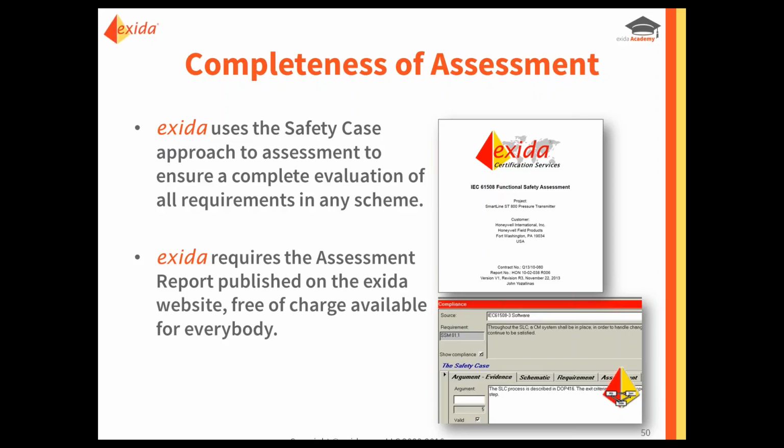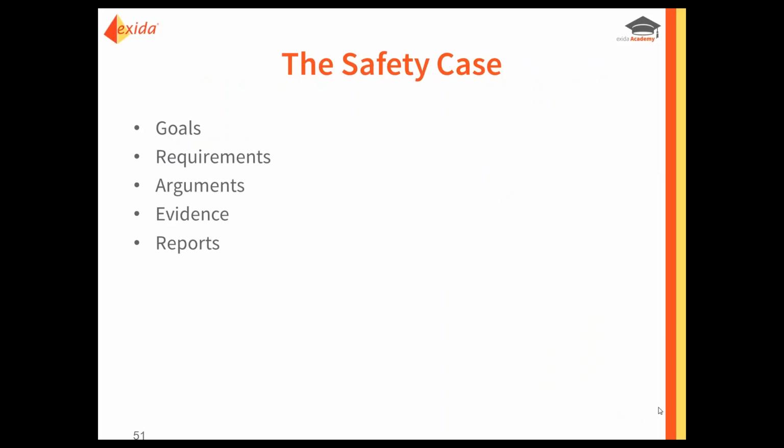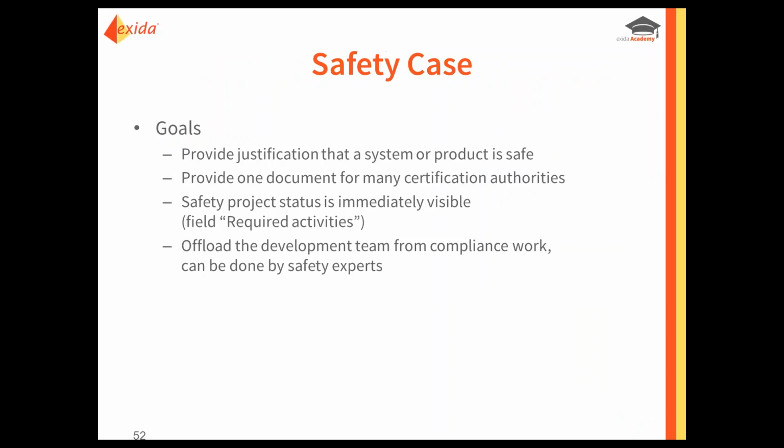And once everything is completed and all of the arguments have been taken care of and any action items taken care of, and we have an evidence and argument for each requirement that's required, we then publish an assessment report. So the safety case is broken up into different sections. You have your goals, your requirements, your arguments, your evidence, and then the report. The goal for the safety case is to provide justification that a system or product is safe. Provide one document for many certification authorities.